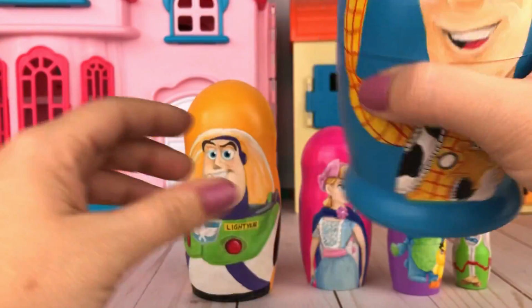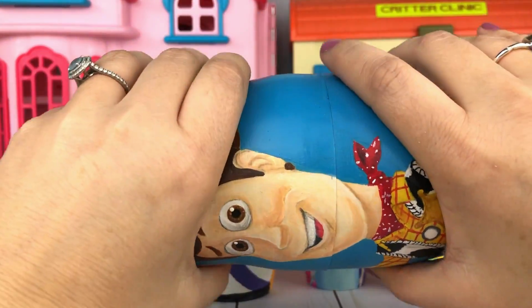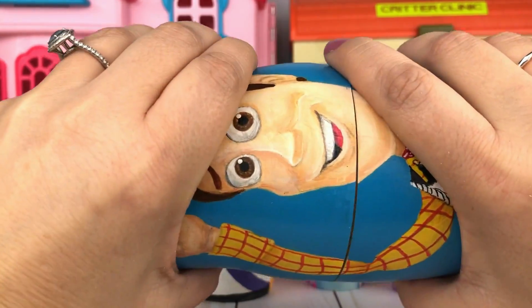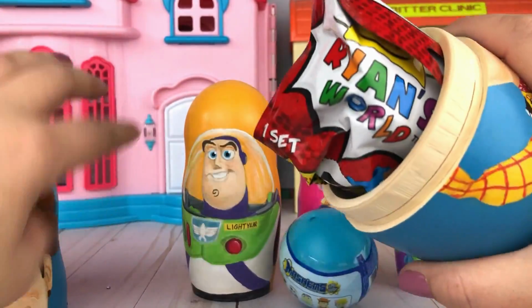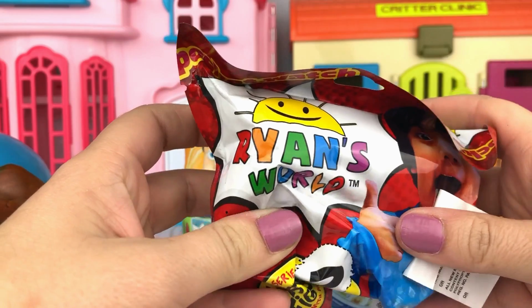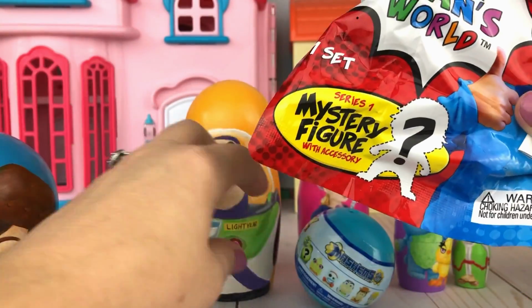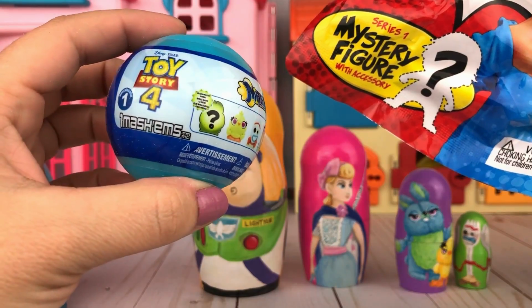Here's our first nesting doll. Ooh, it sounds like there's something inside. Let's go ahead and open it. What does Sheriff Woody have for us? Whoa. We have Orion's World mystery figure and a Toy Story mashup.